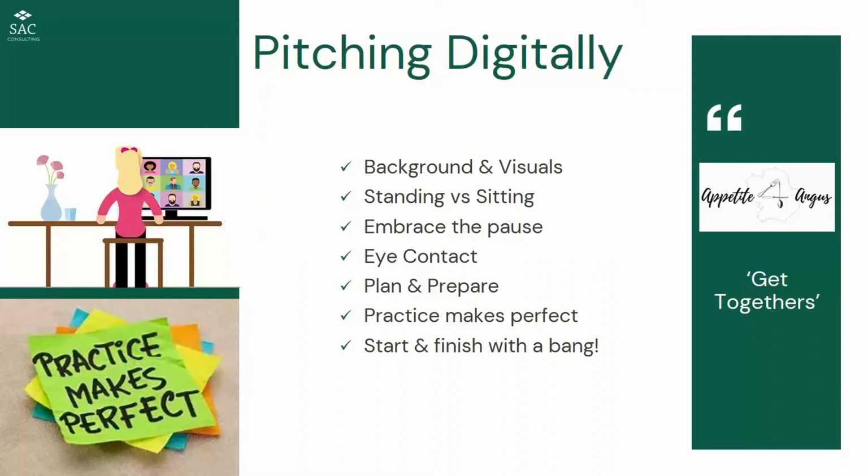Now, throughout lockdown, we've all had to brush up on our digital skills, using Zoom, Microsoft Teams, GoToMeeting, among other platforms to communicate with friends, family, and for business. But have you ever actually thought about how you present yourself on screen? That's something that had never really triggered in my mind: how do you look? How do you come across? How do you communicate? It's really important, particularly if you're asked to pitch digitally in the future. So here are some of our top tips, if you like.